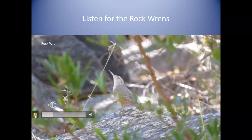You know, all wrens can just be so loud. They really make their presence known with their song, with their calls, and we're thankful for that because they can be hard to find. But this whole road is really good for wrens. You should be hearing them quite a bit.